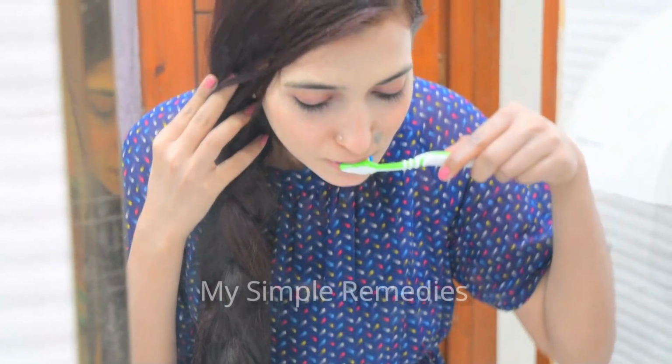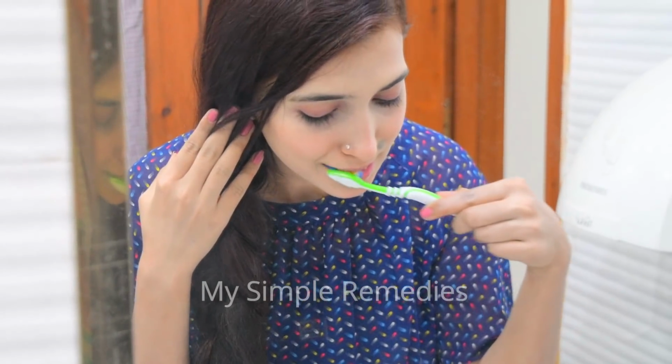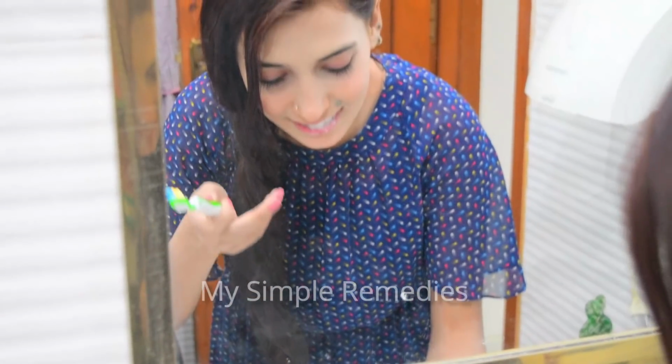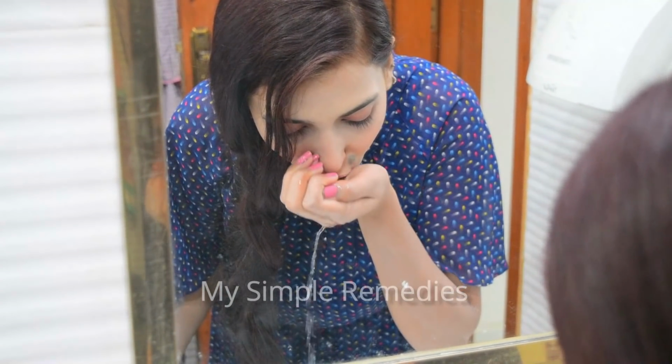After drinking my tea, I brush my teeth. Do you know I don't use toothpaste on a regular basis? Because toothpaste also contains chemicals. I'm more into natural stuff, like I make my own DIY banana paste, or my grandma always makes something new, so I prefer to use that.